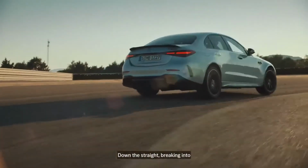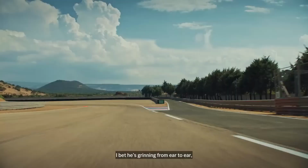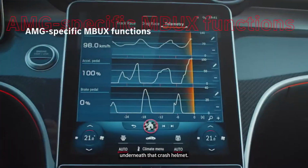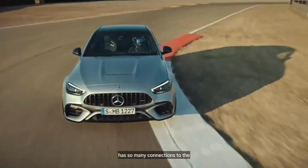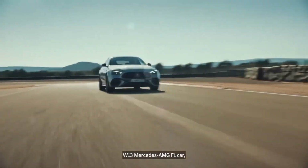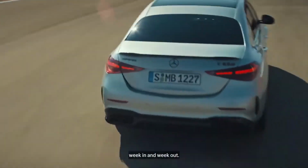Down the straight, braking into the right-hander. This is awesome from George Russell. I bet he's grinning from ear to ear underneath that crash helmet. Looks like he's right at home, and that's probably because this car has so many connections to the W13 Mercedes-AMG F1 car that we see him drive so brilliantly week in and week out. And he's going to be driving this week in, week out.